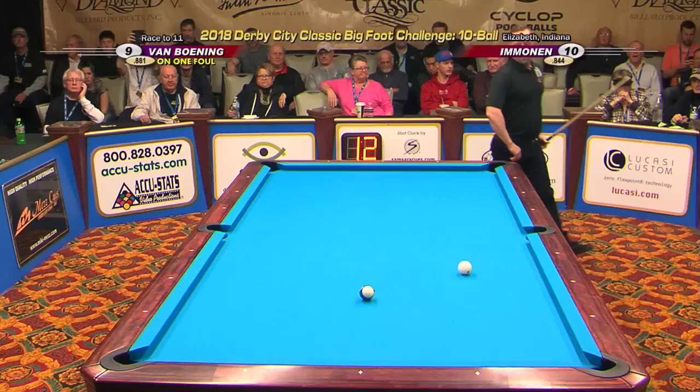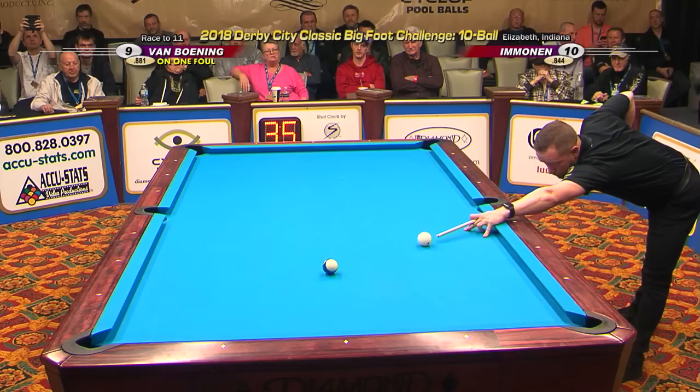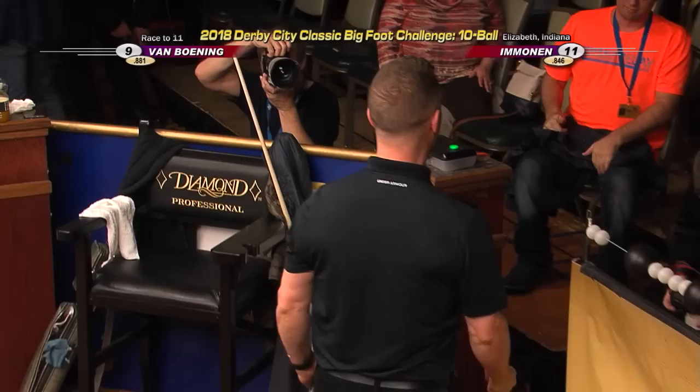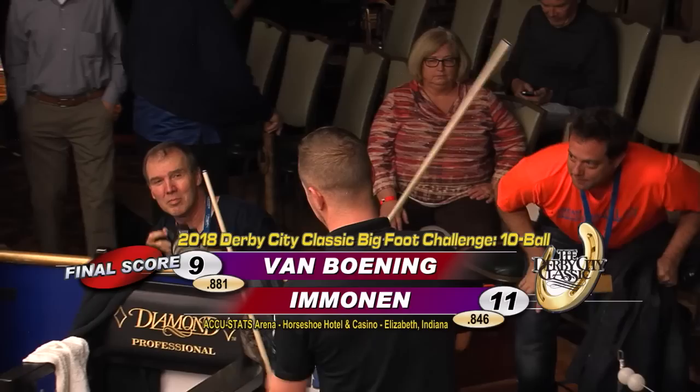Well, match ball here for Mika Immonen. Mika letting out some emotions. Somewhat unwarranted, but anyway, he's happy. $4,000 richer.